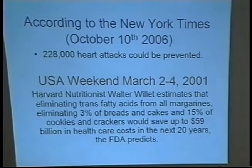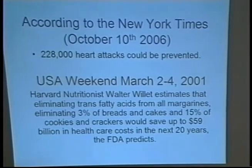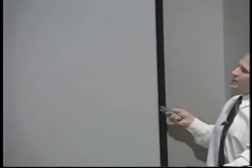This is the article from the New York Times. If they took all of it out, 228,000 heart attacks could be prevented. What's the only problem here? There's almost $20 billion lost because you don't need to be on a statin. This is a drug-free program.